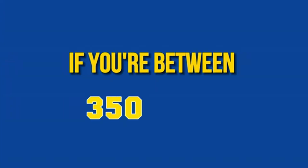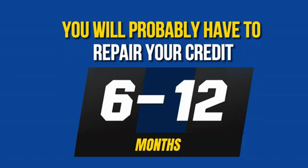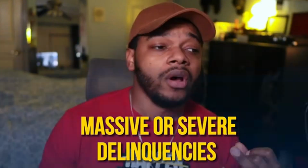The first thing: if you're between 350 and 600, you will probably have to repair your credit between 6 and 12 months. 6 to 12 months is your sweet spot to repair your credit. Most of the problems you're going through right now are probably high utilization, and probably massive or severe delinquencies, which means late payments, bankruptcies, foreclosures, charge-offs, collections, all those. And you probably have limited to no or negative credit history or age.